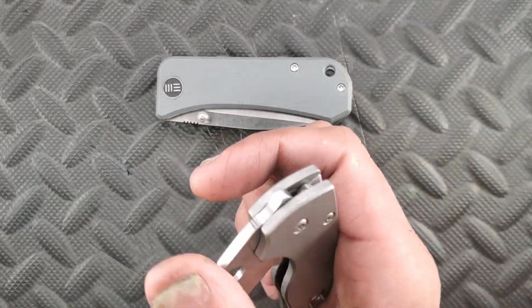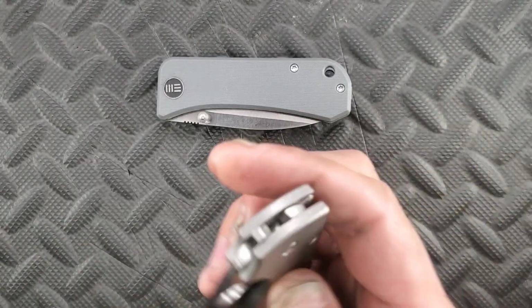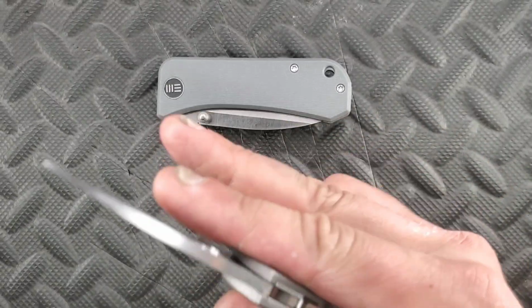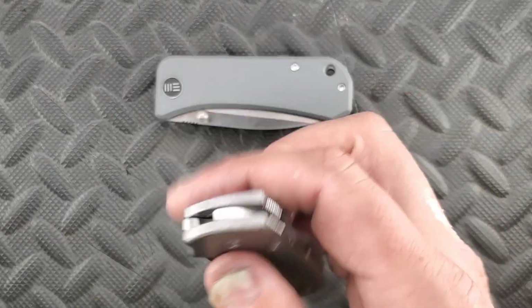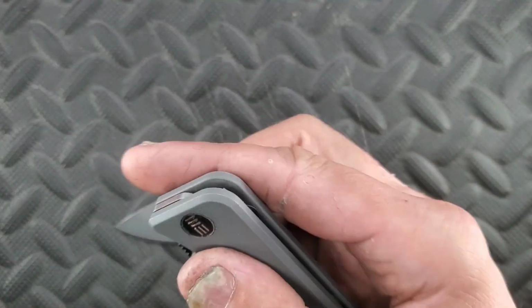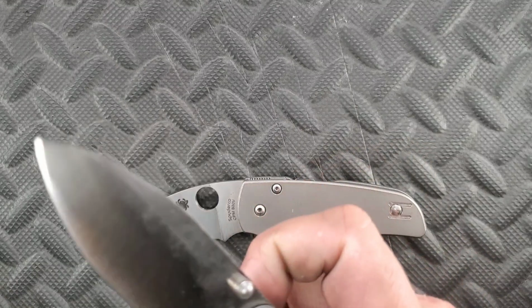So this guy is really fun. It's got the compression lock. You can snap it open. You can snap it shut. You can slow roll it open. You can reverse flick it. You can thumb flick it, no issue. You can even compression lock it open, no issue, right? And then you got the stupid little Spidey drop that you guys know I hate. The Banter is almost just as fun. It is on bearings, whereas the Spyderco Little Native is on phosphor bronze.